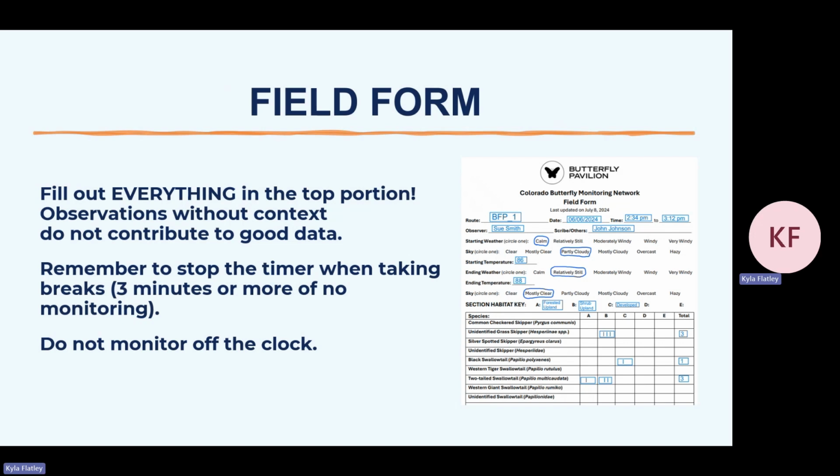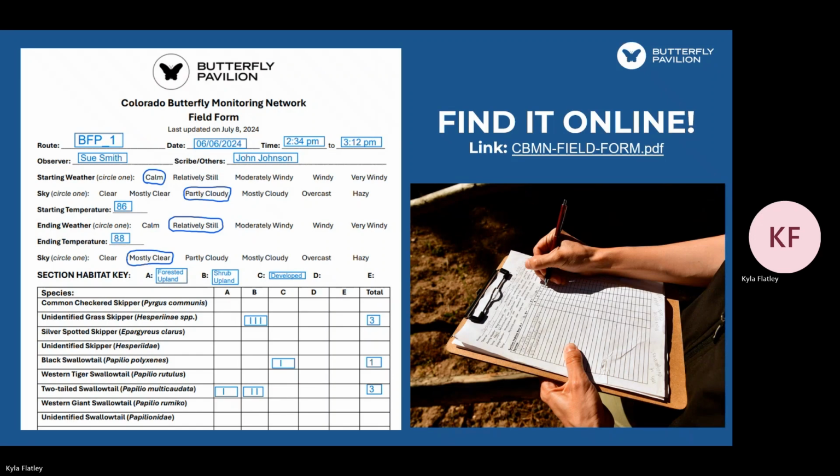The field form comes with pre-filled spots of species that are most common on our Colorado Front Range. There is also a form that is completely blank for you to fill out yourself. Here is the link to that form. Please be sure to email us with any questions you may have.